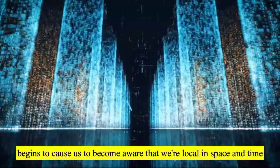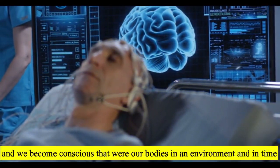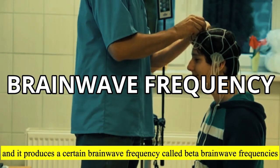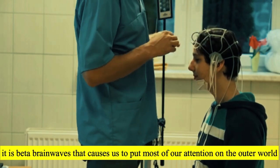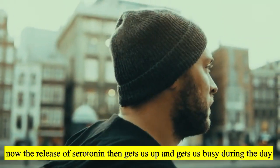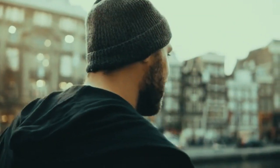And serotonin is the daytime neurotransmitter that, once activated, begins to cause us to become aware that we're local in space and time, and we become conscious that we're our bodies in an environment and in time. And it produces a certain brainwave frequency called beta brainwave frequencies. It is beta brainwaves that cause us to put most of our attention on the outer world. Now, the release of serotonin then gets us up and gets us busy during the day.